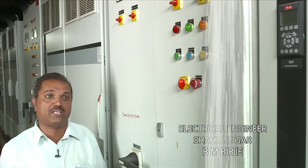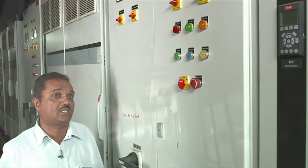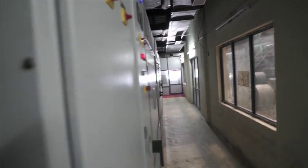Back channel cooling system is the best one as it reduces the power requirement of the AC. We have spent around 20 lakh rupees for this back channel cooling system for this air conditioning. If we did not use this system, we would have to spend around 40 lakh rupees. We have saved around 20 lakh rupees in this total system. This is one of the first installations in India where we have implemented the back channel cooling.